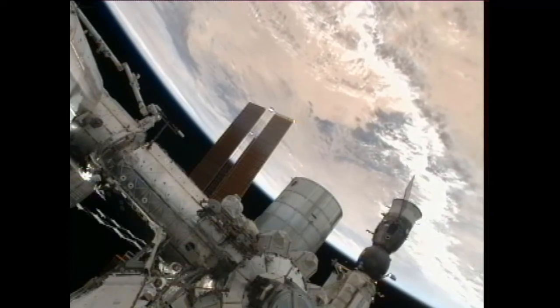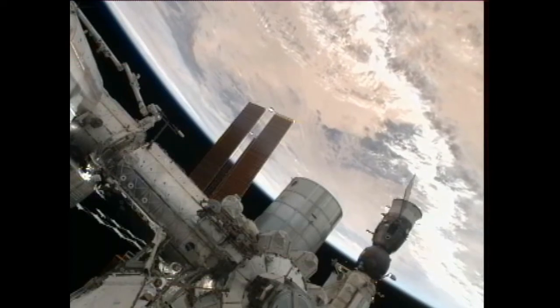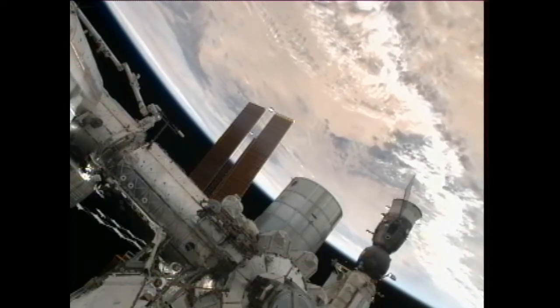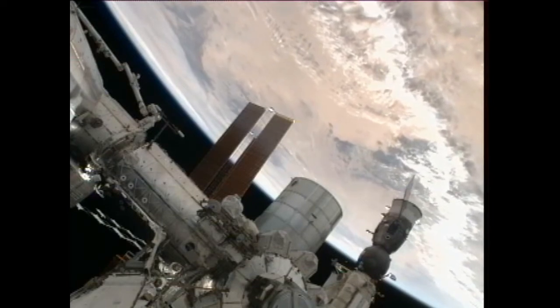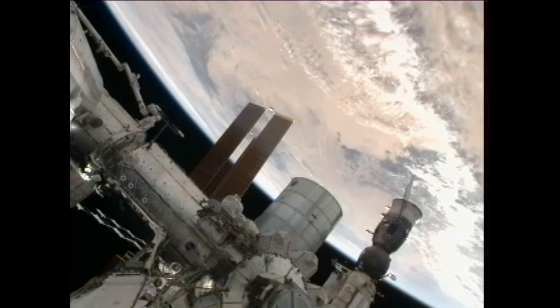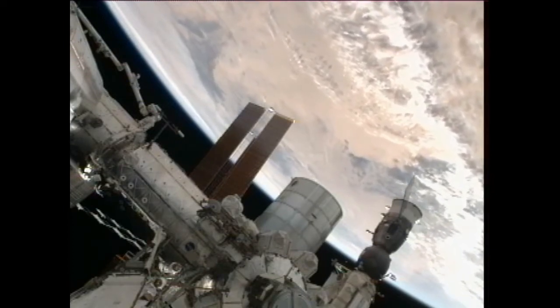After a series of demonstration maneuvers, it will rendezvous with the station to be grappled and berthed to the Harmony node. Flight engineers Don Pettit and Andre Kuipers are training for the arrival of the Dragon capsule. They worked in the cupola and used the Canadarm2 to retrieve Dragon and berth it. That was again on Wednesday.